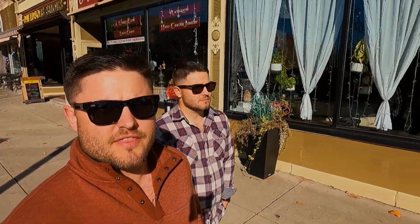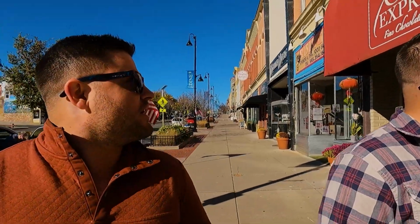Over here to the left is one of our other favorite coffee shops called the Dolly Java. Real kind of, I'd say a hipster kind of vibe in there. But very good coffee, very good atmosphere for studying or working or just hanging out with your friends, having a good time, having a good cup of joe. We got some other bakery stores and some things like that.